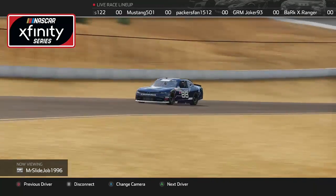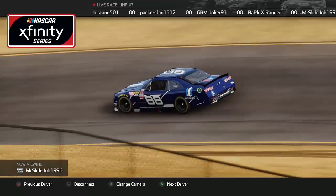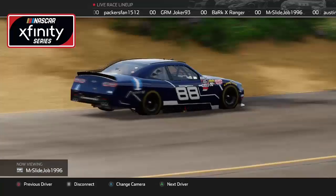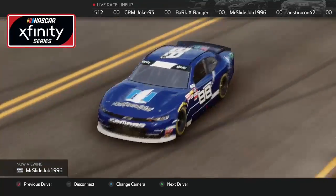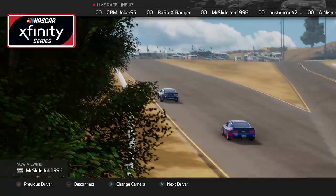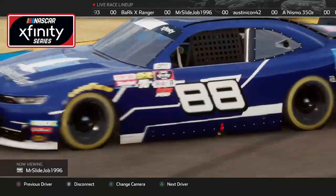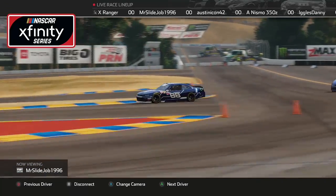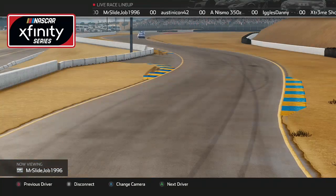A little fun fact here, Slyjob won Eldora, and now he's leading Sonoma. This is a little concerning for us truck drivers, Chris, because Martinsville is the first track of the playoffs, and he's there too. Now that Kyle Busch rule, as much as you love it, I'm sure everyone else is going to hate it.